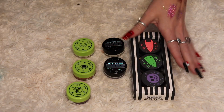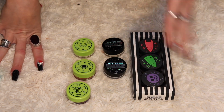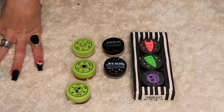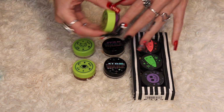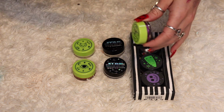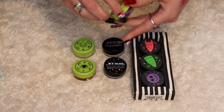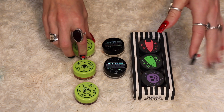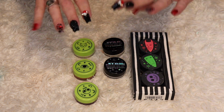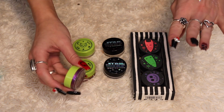All right, I think these are gonna be the last products I'm gonna go through for this video, and these are my Jelly Much shadows from ColourPop Cosmetics. Now, these do dry up, but what's really great is you can use a little bit of contact solution and it rehydrates them, or you can use water, that works as well. So I have 3 from the Hocus Pocus 2 collection. I don't know, they came out with 3 different collections for Hocus Pocus. So this was one of those collections.